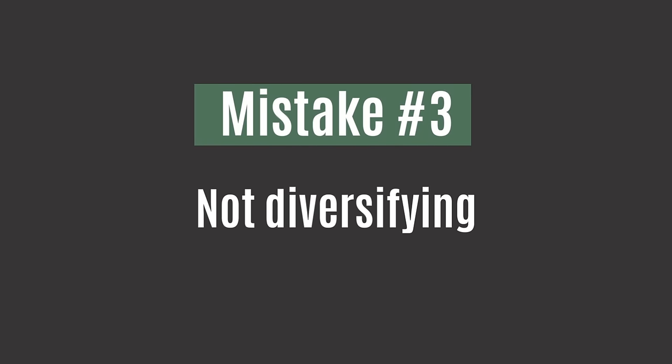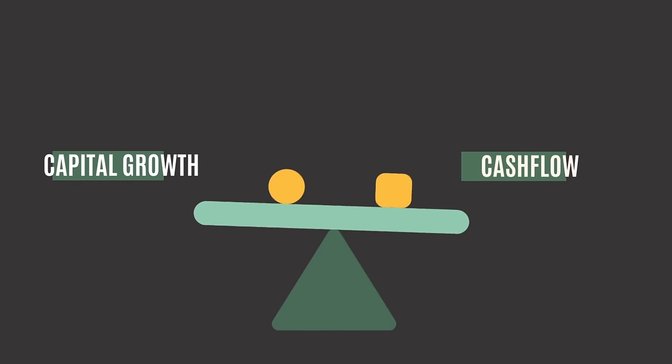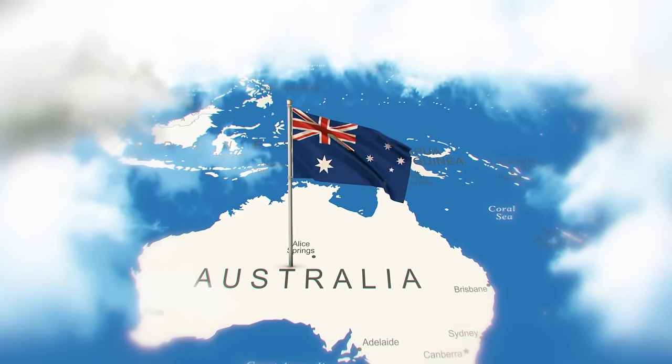Another common issue is diversification. So how do I plan my property portfolio? Do I go for growth? Do I go for cash flow? Do I buy in one hot market, you know, Southeast Queensland or Perth at this point in time? Or should I buy in my local area? You need to look across Australia, in my opinion, and work out what's right for you.